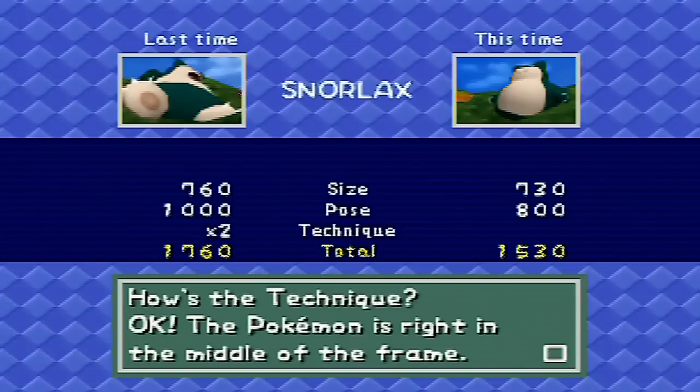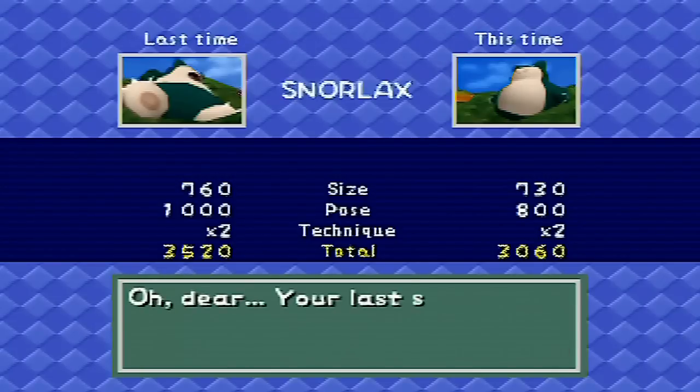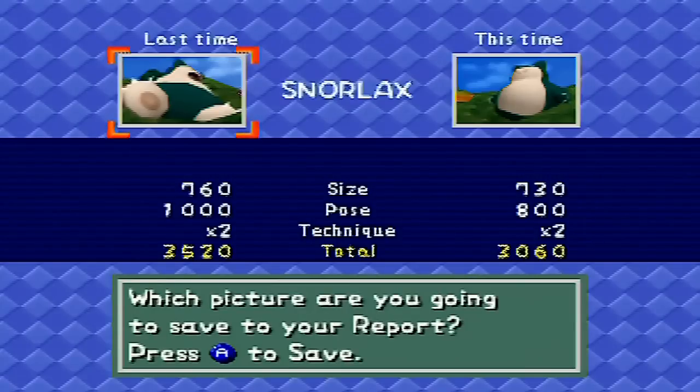How's the technique? Okay, the Pokemon is right in the middle of the frame. Here's the thing I don't get. It says technique, and then it says you get extra points for having it directly in the middle of the frame. Which is the opposite of photography. You would want it on a side, on one of the thirds. With both photography or cinematography, you're looking at dividing the frame into a tic-tac-toe box into a grid.